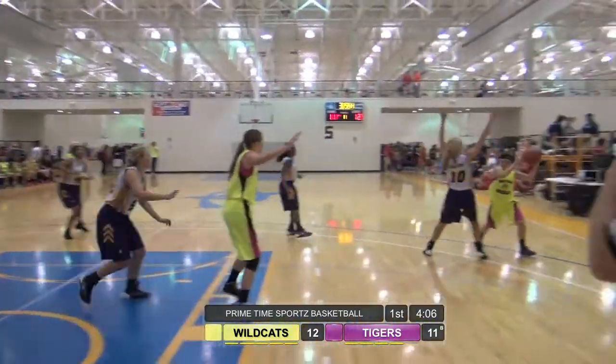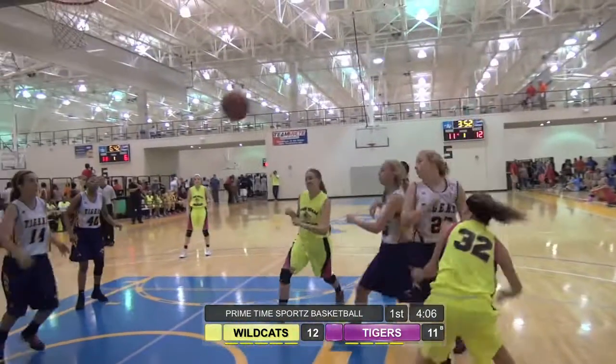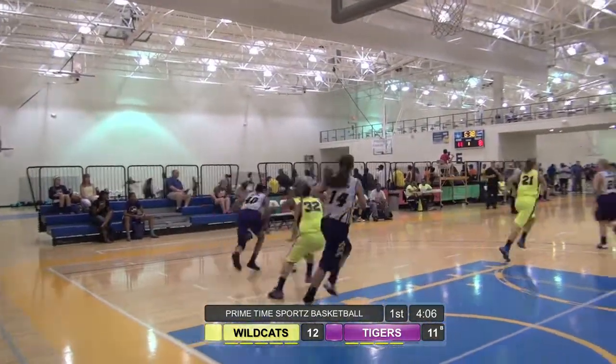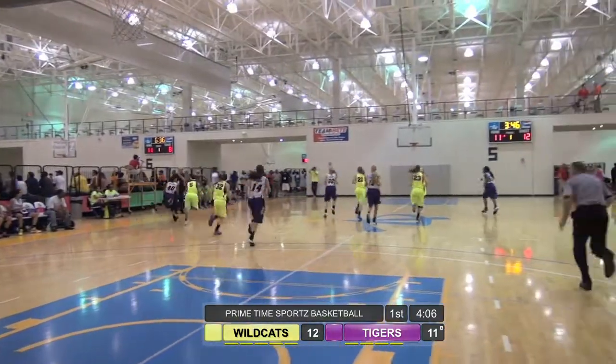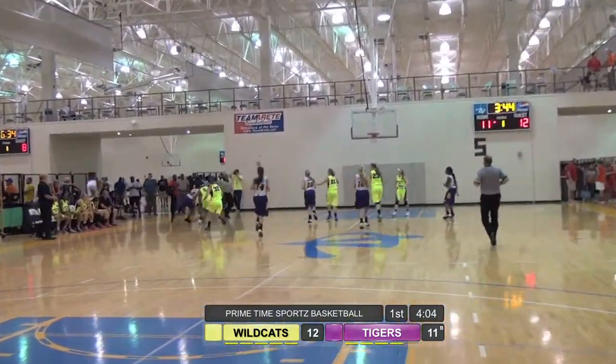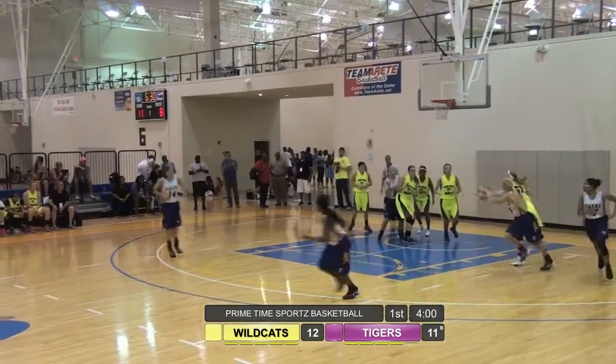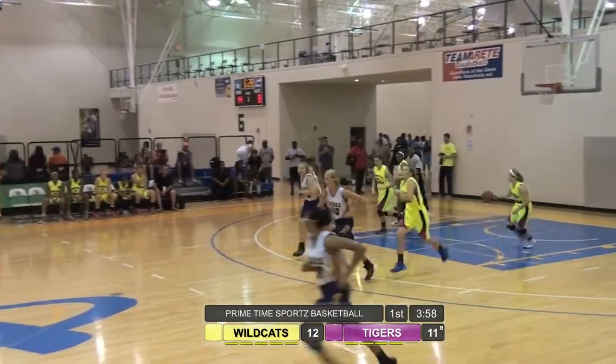This is our 7th game of the day. We will have 11 total on the day. There's a nice block there by Kohler for the Lady Tigers, and here they come the other way with Wilson. Wilson driving to the bucket. She puts it in too hard. Can't get it to go.